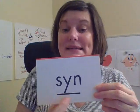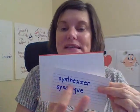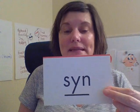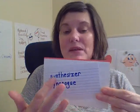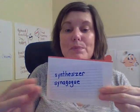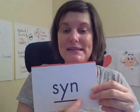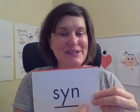Okay, we have another new sight syllable. This one is sin, sin, like in the words synthesizer or synagogue. And this has a meaning too. This means together. So like in synthesizer, that is something that puts sounds together. Synagogue, that is a place where people come together for worship. So sin means together. My turn, sin. Your turn, or together, sin. Your turn, good.